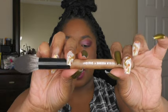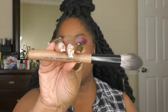Okay, number 11 is the My Yummy Airbrush Domed. Number 12 is the My Yummy Airbrush Multi. Number 13 is the My Yummy Airbrush Small Taper. Number 14 is the My Yummy Airbrush Large Taper. Number 15, My Yummy Airbrush Flat Taper.